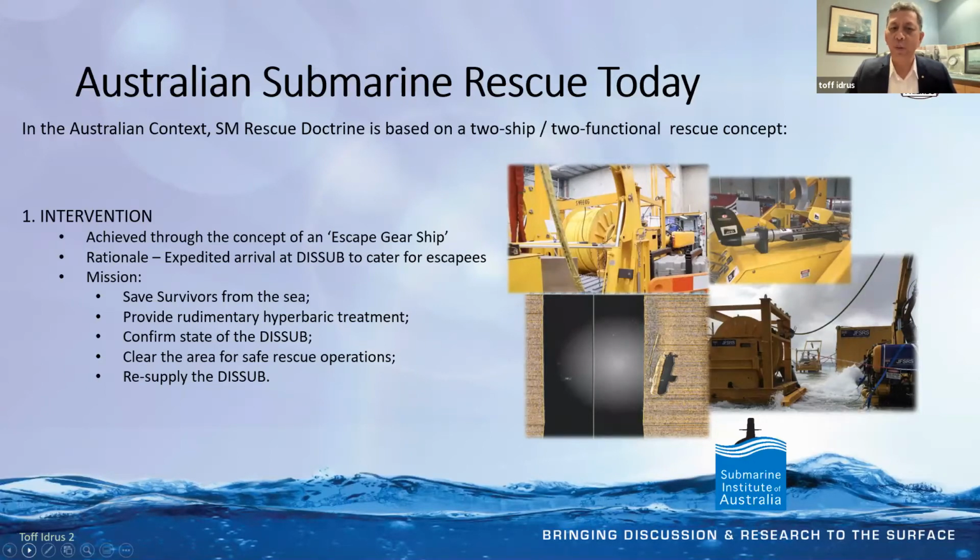So the requirement is therefore to gather and extract the escapees from the water, give them medical treatment, and potentially also, because they've come from depth and have been exposed to pressure at depth, treat them hyperbarically. One of the key aspects of the intervention suite, as Frank mentioned previously when showing the pictorial about the rescue suite, is to make sure that the rescue seat is clear of debris.